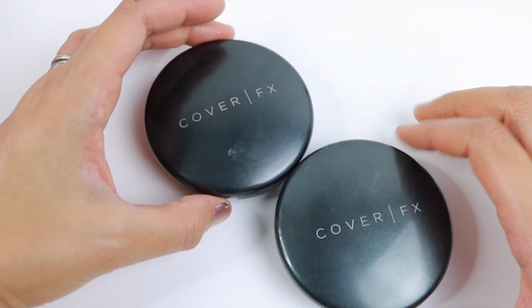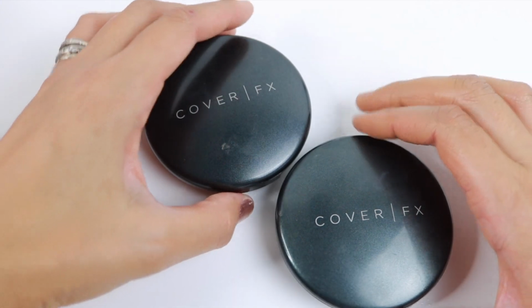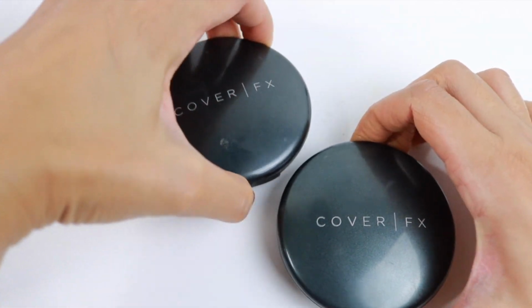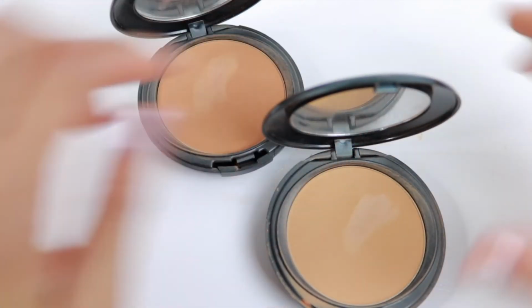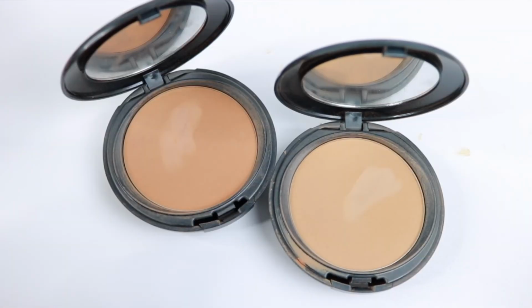And finally, we have Cover FX. I've got two powder foundations in G50 and G60. I like to use these to finish off my foundation when I'm filming. Otherwise, I'll just wear it on an everyday basis over a little bit of the by Terry CC serum, the one I talked about in Sunny Flash, and also over sunscreen. It kind of just adjusts the color so it looks a little bit more like my skin color.